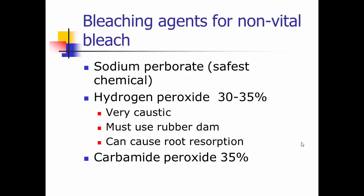When choosing bleaching agents for non-vital bleaching, typically at the School of Dentistry, we're using sodium perborate. It's the safest chemical for use for non-vital bleaching. You could also use hydrogen peroxide. You could also use carbamide peroxide. When using any of these chemicals, you must use the dental dam. Hydrogen peroxide, if there are cracks in the tooth or you don't have a good seal, has been implicated in periodontal PDL compromises that in some cases causes the tooth to be lost.